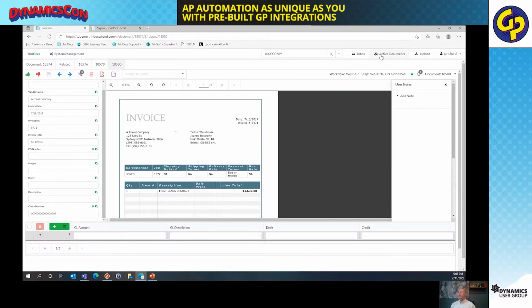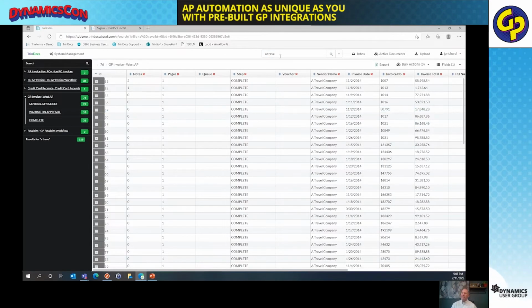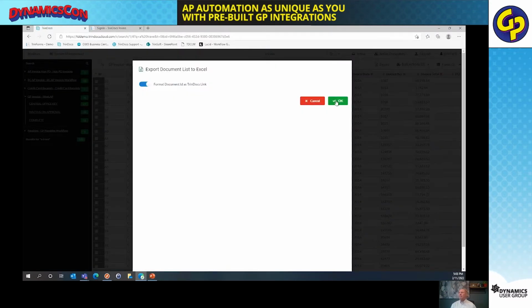So another thing that you can do, let's say that you're looking for everything that had to do with a certain vendor. You can search for a vendor. Now, I typed in a trave, which is partial name for a travel company, but that's the vendor that I'm looking for, a travel company. Now, with one click, I can export that to Excel.